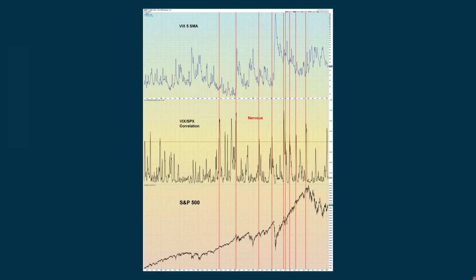Looking at the VIX to S&P 500 correlation, we're coming off of this spike that we saw, and it's starting to drop. It's still continuing to drop. That could be giving some support to stocks.